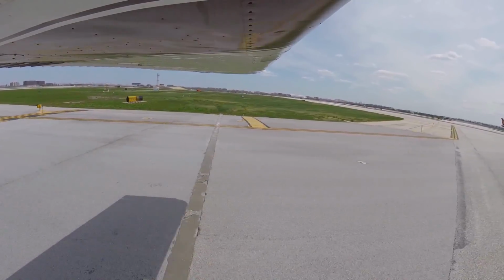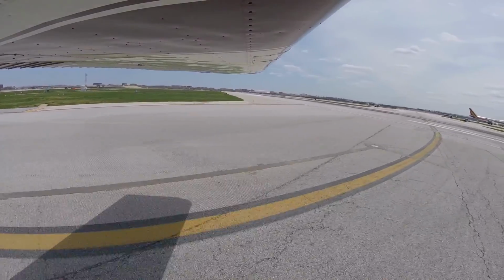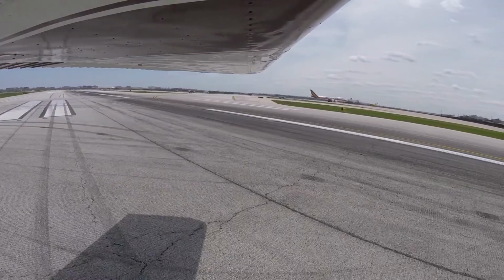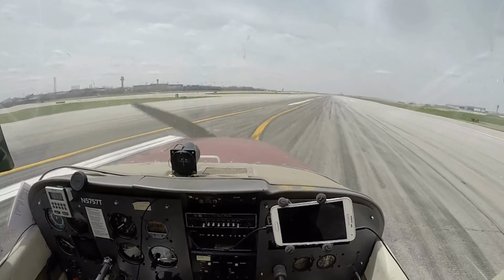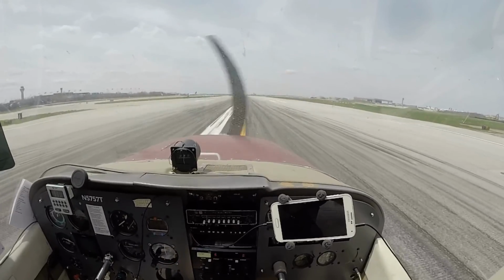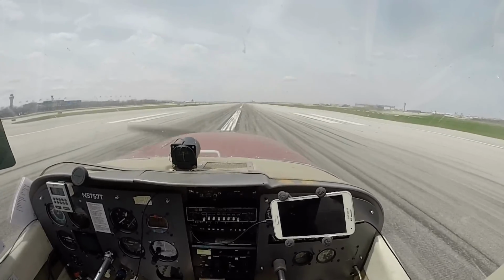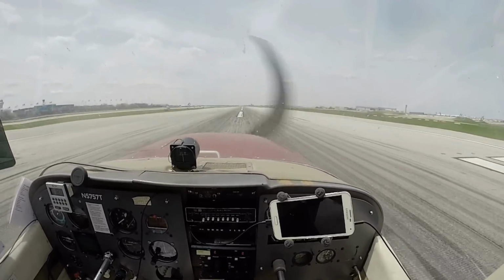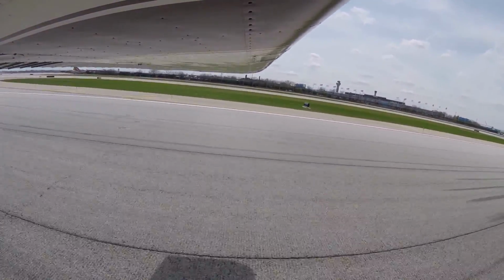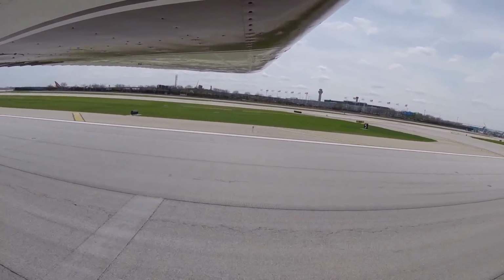Alright, clear to the left, you're clear on final, clear runway. 57 Tango, what heading will that be roughly? Roughly 320, 57 Tango. Right. Heading, trim, mixture, lights. Takeoff power, oil pressure's good. Airspeed is alive. It's a gusty one, so don't get slow. Alright, there's VY.